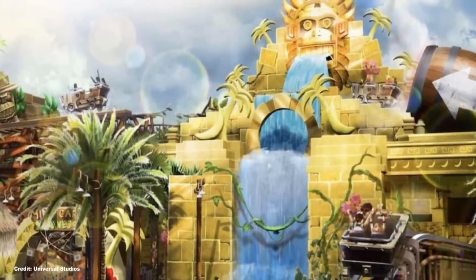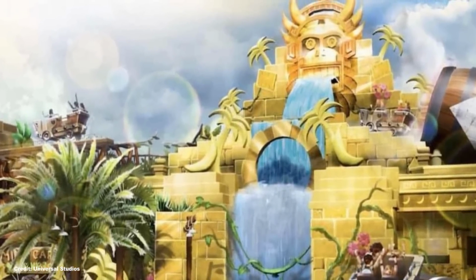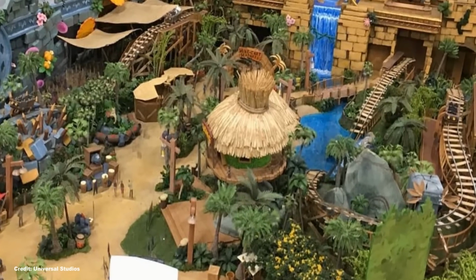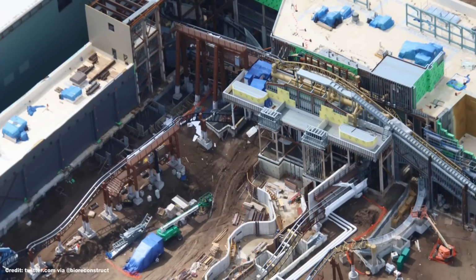Here is one piece of concept art that shows more detail about what the final look will be. Also recently added is this round concrete form, which could be the start of the Tiki Hut from the concept art. As you enter into this area, you will see a waterfall straight ahead.